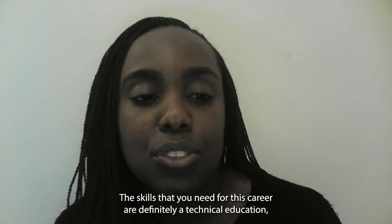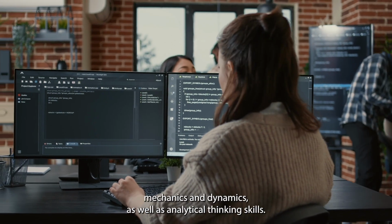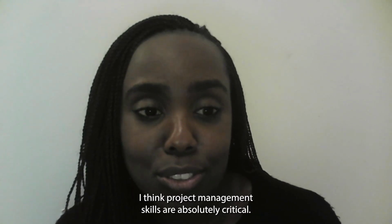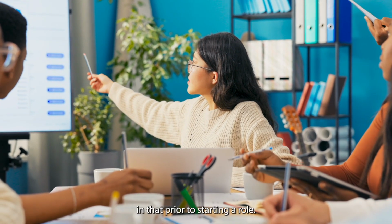The skills that you need for this career are definitely a technical education, so something that will give you a really good foundation in fluid mechanics and thermodynamics, as well as analytical thinking skills. I think project management skills are absolutely critical. You typically learn those on the job, but it's good to have some sort of experience in that prior to starting the role.